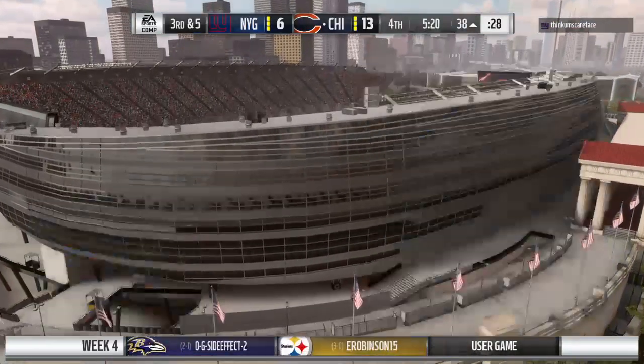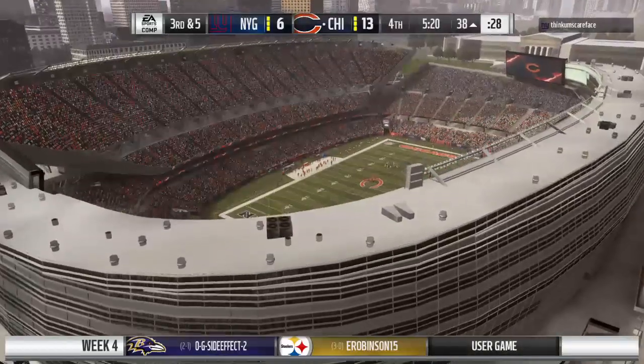Here comes the boom. I see you, boy. I see you.